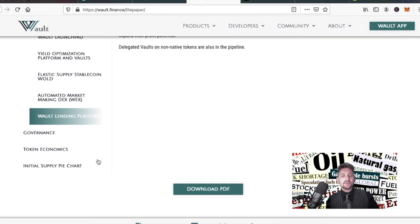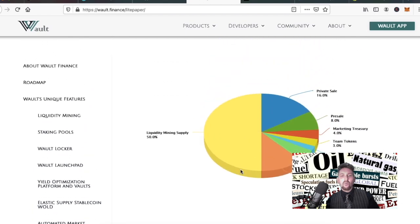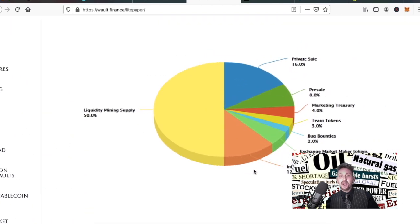If we look here, there's a simple pie chart to explain the supply of Wault. Liquidity mining is exactly half. The private sale was 16. Their pre-sale was 8. Their marketing treasury 4. Team tokens 3. Bug bounty 2. Exchange market maker tokens 5. And initial liquidity that is locked for 6 months on PancakeSwap is 12.